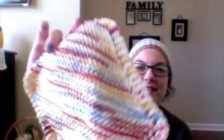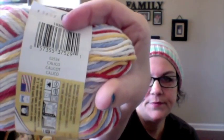So I've been posting these on Instagram, and it's calico. It's the Sugar and Cream. Calico. And it was so cool. Isn't that pretty? I love those colors. I was in Michael's, I think it was Michael's, and I accidentally passed by this. Total accident. I always have to look at the new washcloth colors. And I saw that one, and it was nice. And it knit up just as pretty as I thought that it would. So, yay, new washcloth. And I also knit this one.